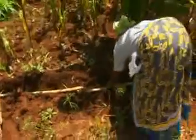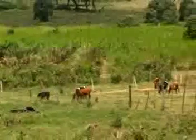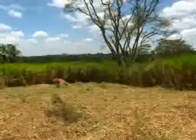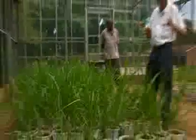Also, Napier propagation is not done by seeds, but by dividing and planting stems. This has allowed a limited number of varieties of Napier to be used widely, so an onset of new diseases might wipe out existing stocks. Research is therefore continuing to find other resistant types with better biomass production.